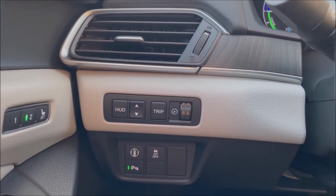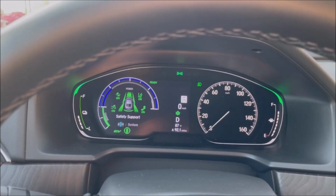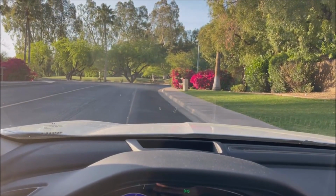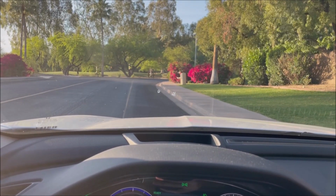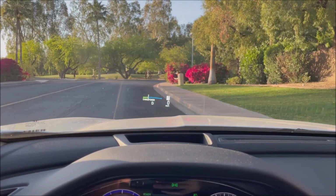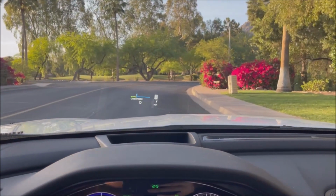So the button down here is at the left-hand side by the steering column. You also have functionality here for your trip meter, toggling through it there. But anyway, the head-up display you can turn on or off. You see it kind of fades out there. And then you can also raise or lower it in the field of vision. Hopefully you can see this. And I almost forget that it's there, to the point that, you know, I could live without it or whatever.